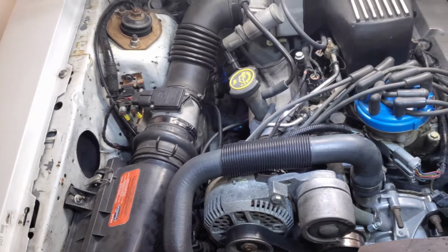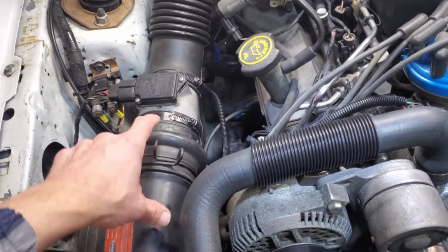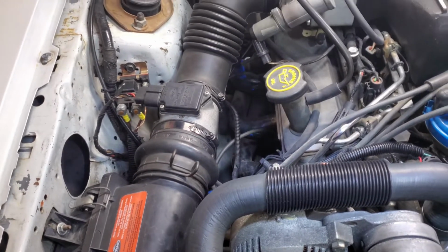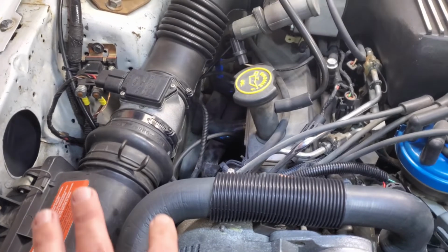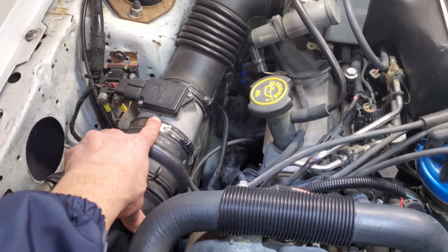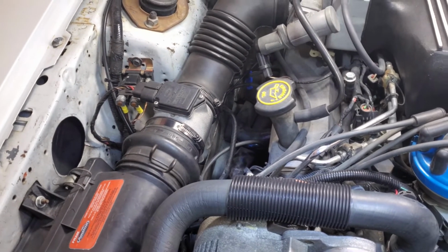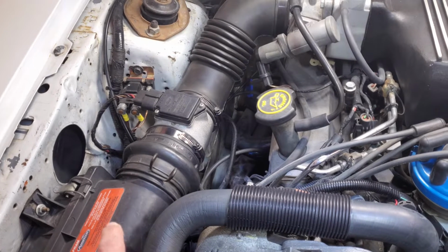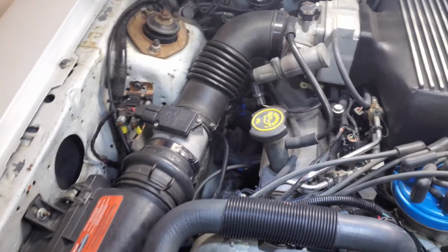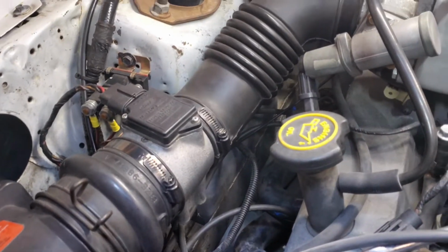Anyway, moving along through the air system, we have a 73 millimeter C&L mass airflow housing, which also has the 24-pound injector sampling tube. I really like these meters because you can change the sampling tube out. And when I bought it, it had a 19 in it. And since then, I have had to move on to a 24-pound injector sampling tube.